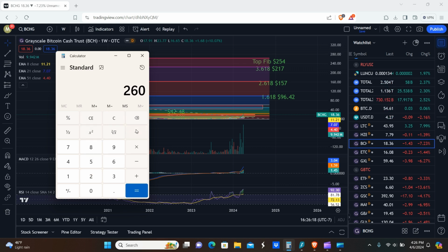So 260 divided by 18.30, 14.1x. So that again is actually really, really good for crypto. It's very hard to find that kind of return in stocks. I suppose if you go with penny stocks, it's much more possible, but that's also higher risk because there's a bigger chance that it could go to zero. But again, anything going to zero in stocks is very rare. So just over 35K on that one.